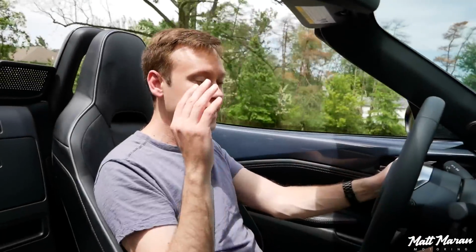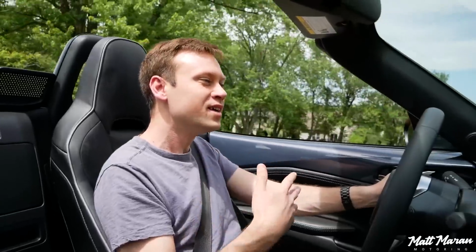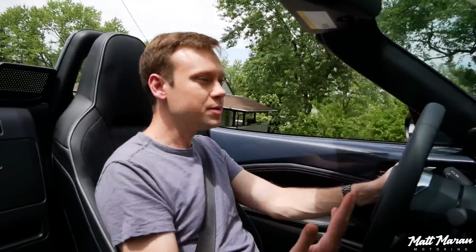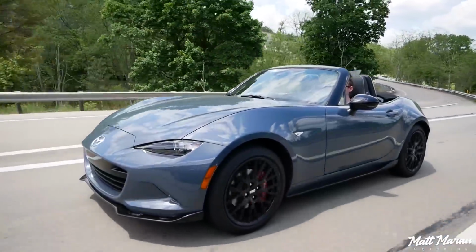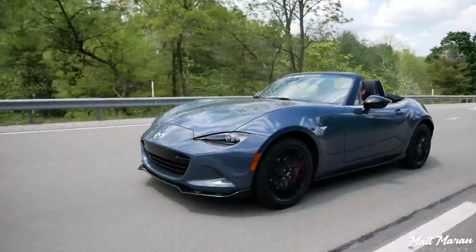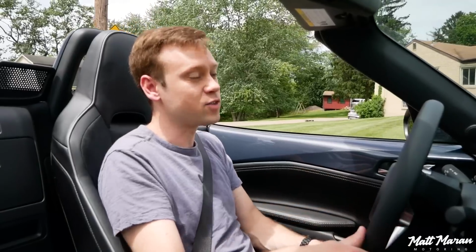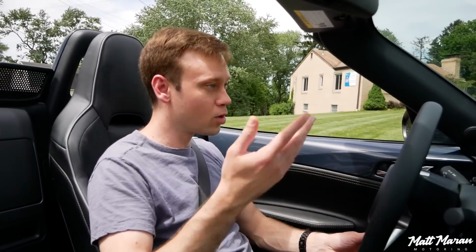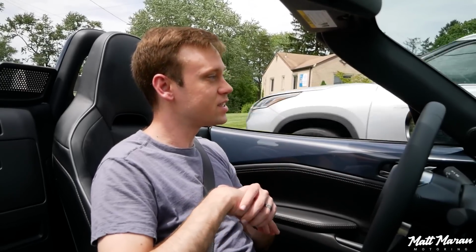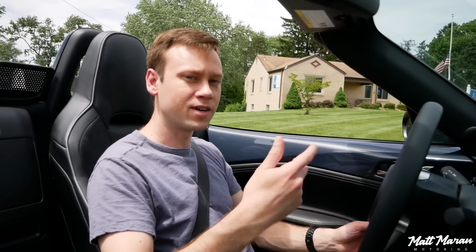And the last thing to mention is the pricing of these. The Clubs, which are the ones that give you the limited slip diff, which is what you're going to want if you're an enthusiast, are going to be starting around $32,000. Now, yes, you can get a Sport model without the limited slip diff. It still has the same engine, same transmission, most of the same interior. Those are still only about $27,500, $28,000. An absolutely incredible bargain, especially if you just want a more relaxed convertible experience. There's nothing wrong with those, but again, having the limited slip diff, I think you're really going to want to go for that $32,000 Club like this one.